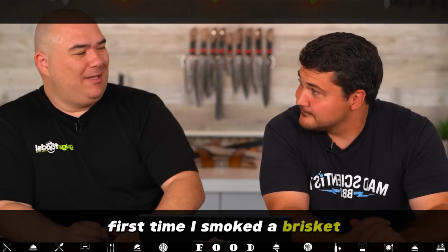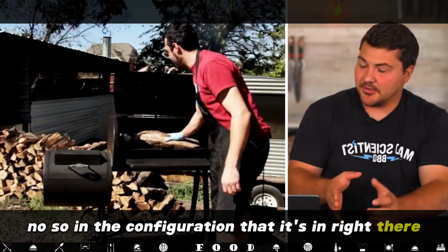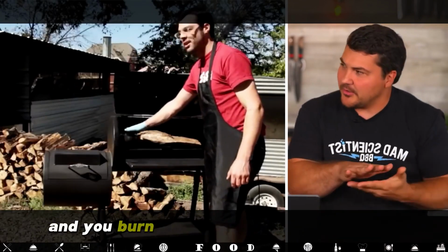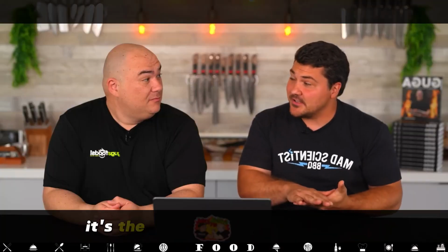First time I smoked a brisket, I also used that. Do you still use that today? No. So in the configuration that it's in right there, you actually don't want to do it that way, because it forces those hot gases underneath the water pan and you burn the meat side of your brisket. But because it's the meat side, it's the underside, you can't see it.